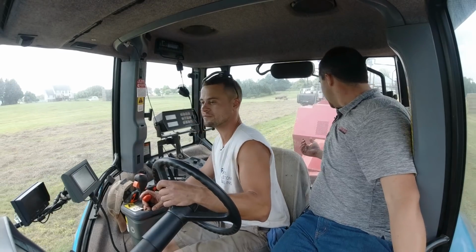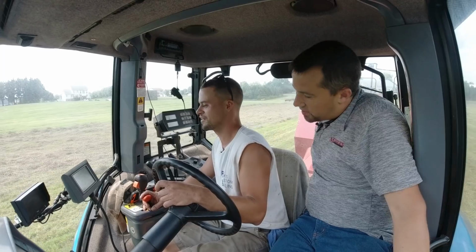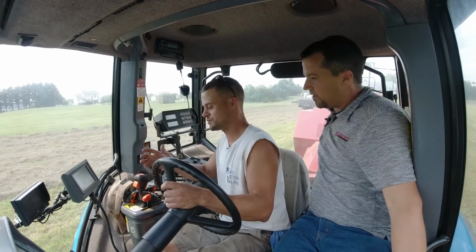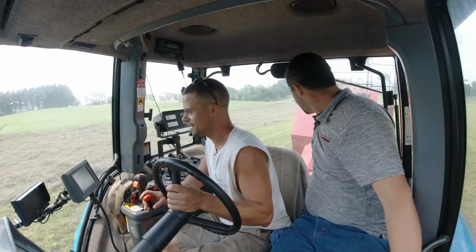Now we're slowing down here, right? Just back around the baler again. So the windrow got really heavy. Yep. So this is a power shift, so you just shift down there? Just bump it down there. Yep. That's the beauty of it.